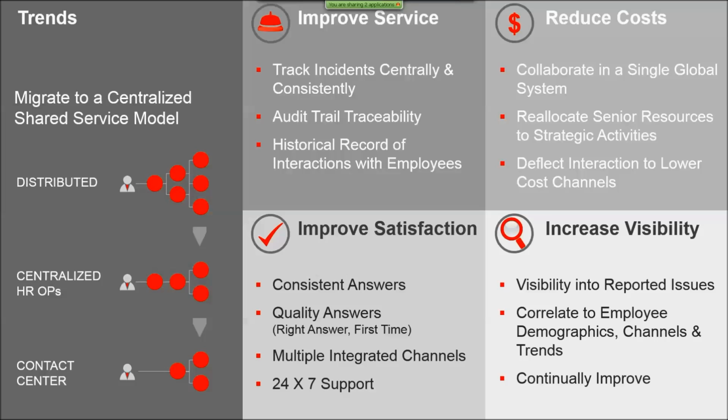And of course, this model also reduces costs because we often consolidate disparate systems into a single instance of HR HelpDesk, so there's savings there. But the real ROI comes in when you're leveraging those lower cost resources for Tier 0 channels and Tier 1 resources, instead of relying on those more expensive senior level resources like HR generalists. So the benefit to generalists or senior staff is that they can focus more on strategic initiatives rather than administrative tasks. So there's a lot of perceived benefits.